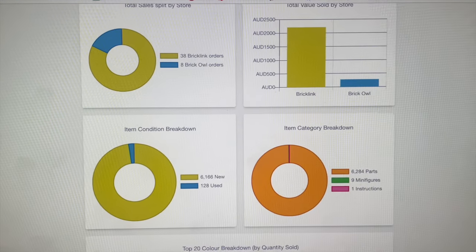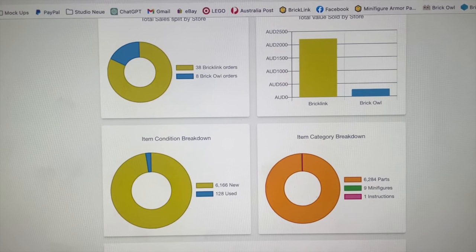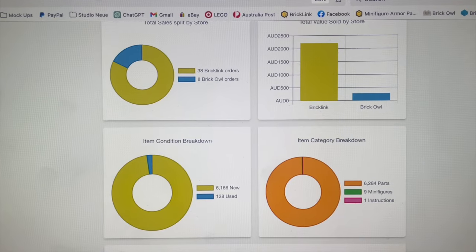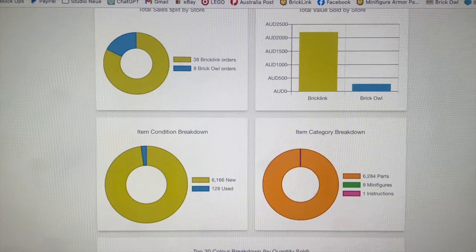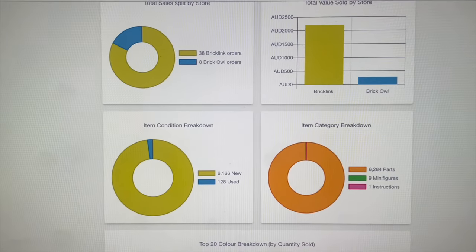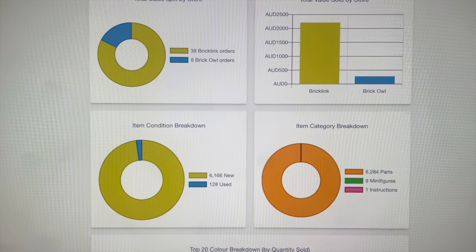So Brickowl's kind of gone back down to its pre-Bricklink outage kind of sporadic levels. That fervour that existed for it seems to have petered out, I think. The majority of the decent orders, at least, seem to be coming from Rebrickable, for me at least.